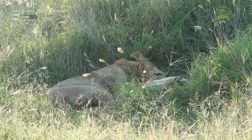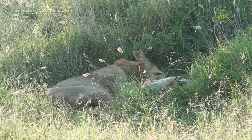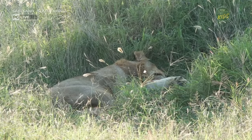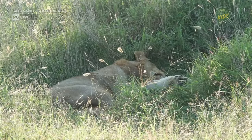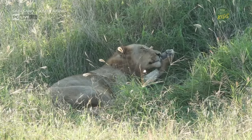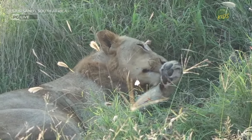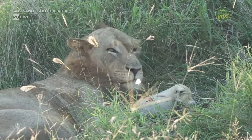We'll see how long he stays in this area. I suspect quite strongly that he might move off fairly soon because he's what we call a nomad, which means that he doesn't have a territory of his own. Oh, there we go. Yeah, you see, I'm glad that I didn't try and guess his age because I would have got it completely wrong.